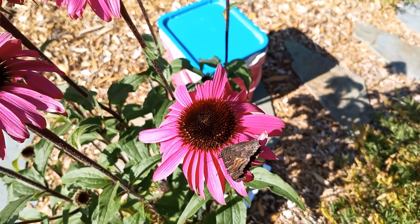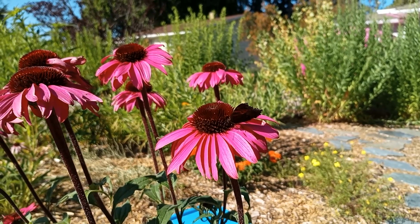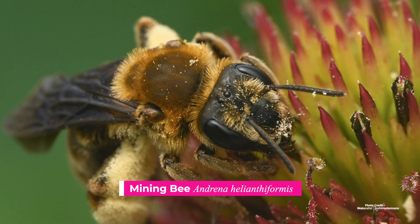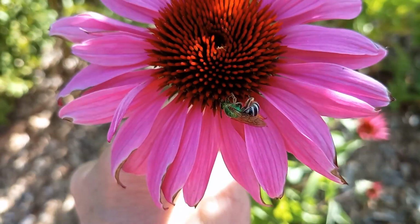So many pollinators are attracted to Echinacea. The bees that are attracted to the flowers can include, but are not limited to, bumblebees, sweat bees, honeybees, the sunflower leafcutter bee, and mining bees. This is one of the native bees that we really need to be protecting.